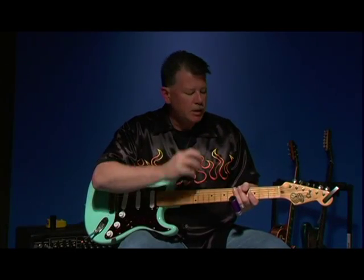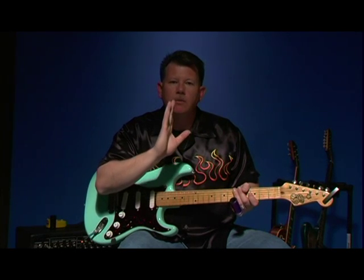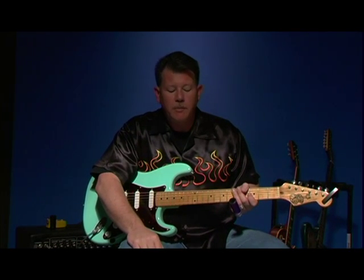So as you can see, he moves slow. Everything is picked out the way it's supposed to be, his sound, and exactly how he wants it. A real perfectionist and a great player.